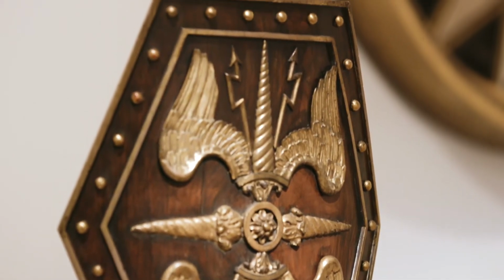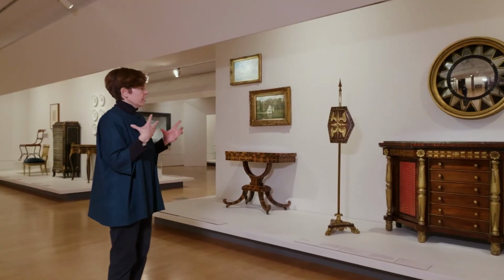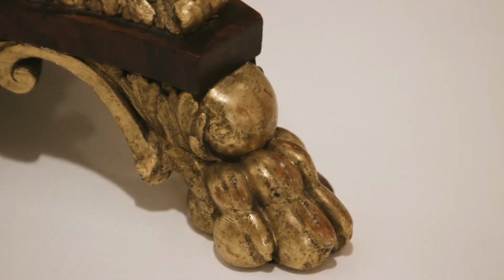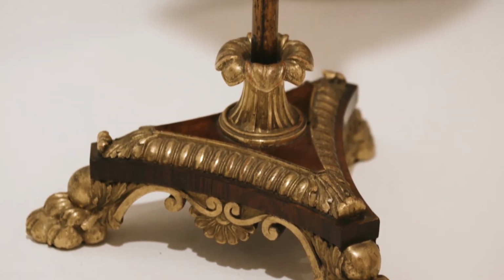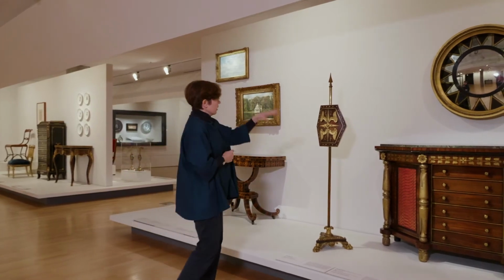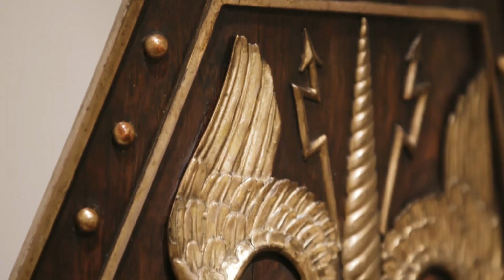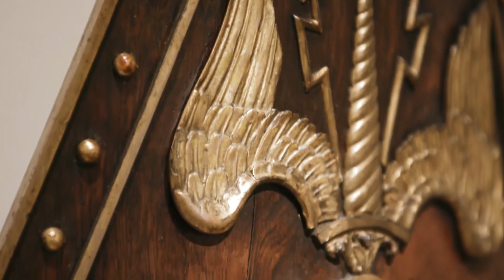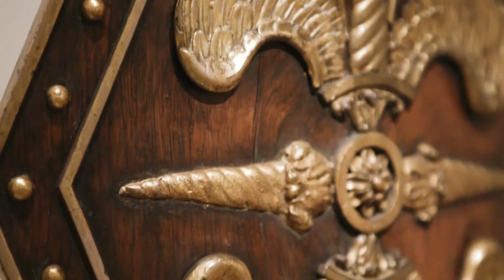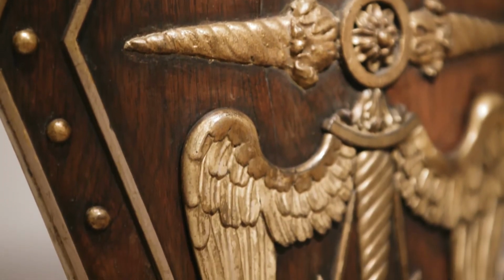But what's of interest here, of course, is all the classical imagery that we're looking at here. Once again, in that very robust sense of neoclassicism. The lion's paw feet, the tripod base, this shield shape screen as such, and then the actual elements of decoration on the screen as well. The so-called Zeus thunderbolt, a decorative motif relating to the god Zeus, and of course the pairs of wings as well. So all very clear, strong classical imagery.